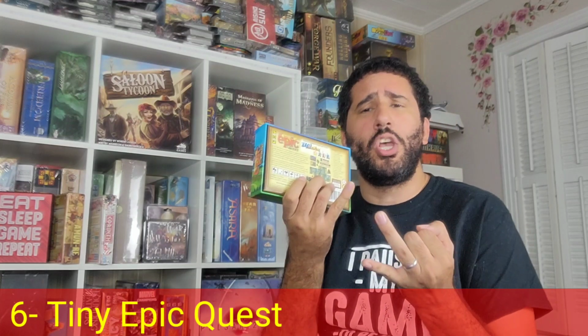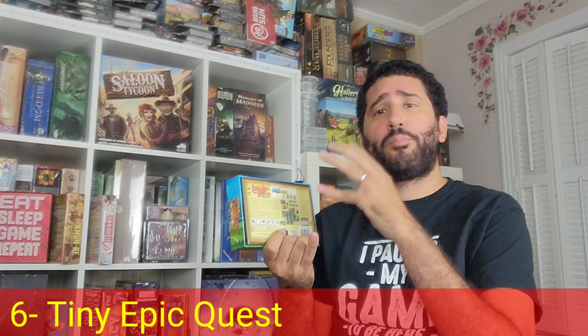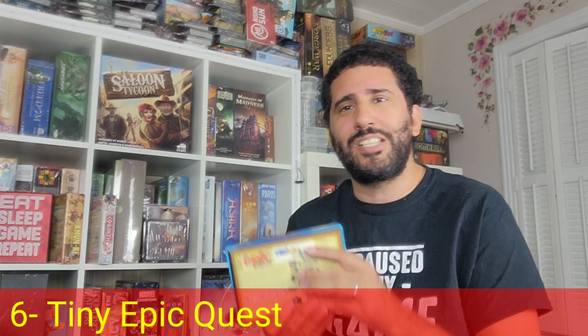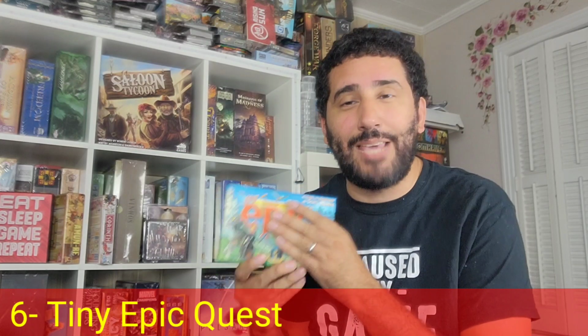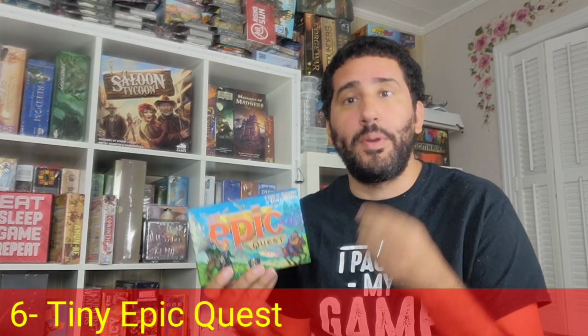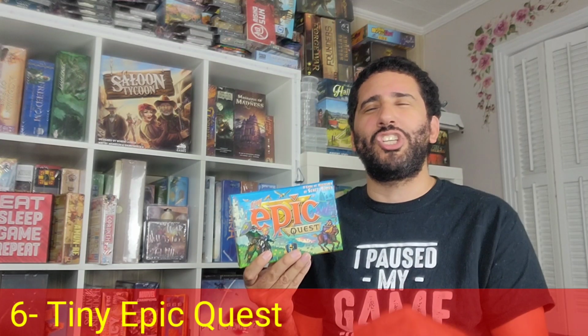be combating goblins, or you're going to be trying to learn spells, or you're going to be trying to advance and progress your way through different temples. And this is all done in the efforts to complete different quests. As the name says, there's a bunch of face-up quest cards always available for players to try to accomplish.